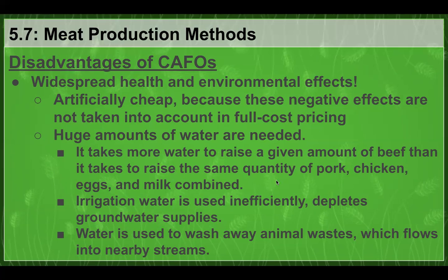So it actually takes more water to produce, we'll say like a pound of beef than it does to produce the same amount of pork, chicken, eggs, and milk combined. So think about that. It just takes an incredible amount of water to support the raising of cows to produce beef. Irrigation water is used inefficiently, as we have seen, and that is going to contribute to the depletion of groundwater supplies. So not only is it very water dependent, but if the water is being used inefficiently, then that's even more that's going to be wasted.